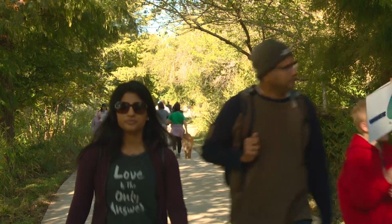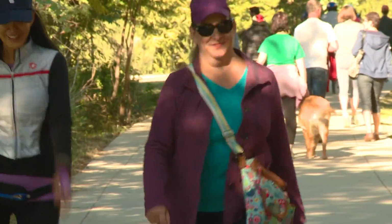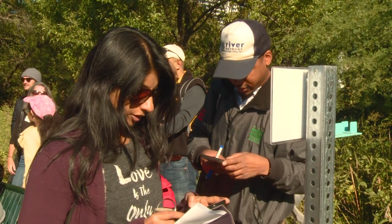Dozens of people walked around Lady Bird Lake, first enjoying the view, and then putting into words what they thought of the waterway. The Blue Index project put up 30 stations around the city to gauge people's emotional responses.